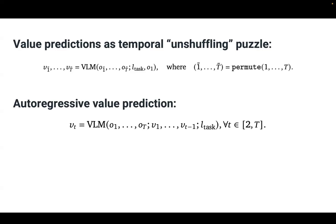So mathematically, what we did is, first of all, this operates in a batch setting where you have a trajectory or partial trajectory O1 to OT that's fed in all at the same time to the vision language model, plus a task specification L task that could be a language annotation or even an image, right? But you don't present the frames in temporal order, but rather you present them in a shuffled order to the vision language model, and ask the model then to predict the values of all the shuffled frames one by one. Right? So this is mathematically what happens for each individual prediction.